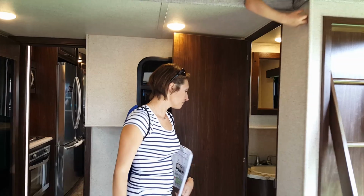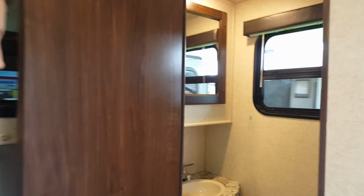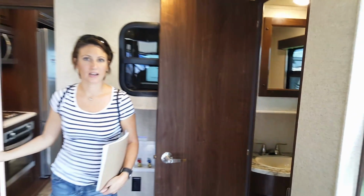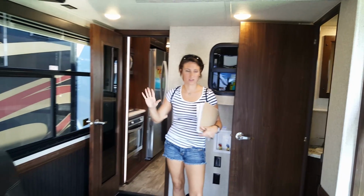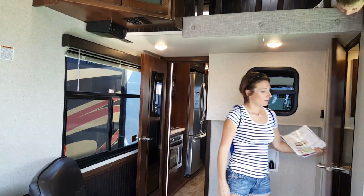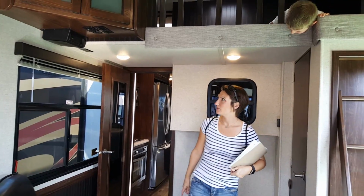Half bath, simple and to the point. That's really what we're looking for. There are plenty of toy haulers that just have the toilet, and the sink's normally over here, and I don't like that because then you're walking out of the bathroom with dirty hands. So I like the fact that the sink and the toilet are together. This one's my favorite. This one's your favorite, no doubt.